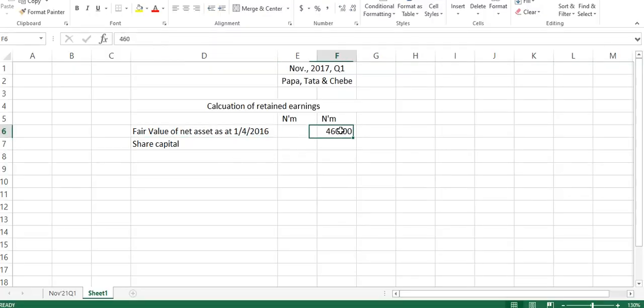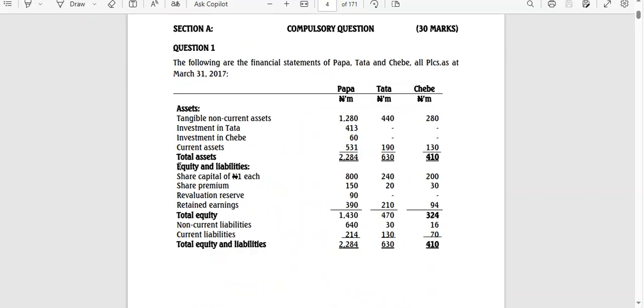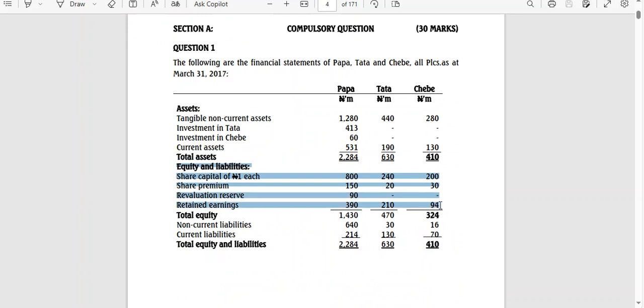Now, from this net asset, we have the share capital, and the share capital is here. They already told us the structure of the company. This is the structure of the company. In their structure, they have share capital, they have share premium. And the question told us in Roman figure 1 that starting from April 2014, this structure of share capital and premium has not changed.